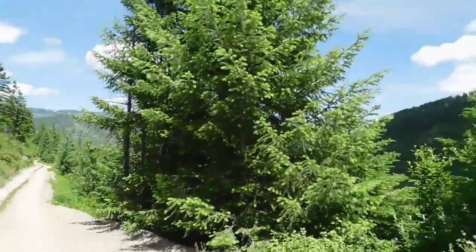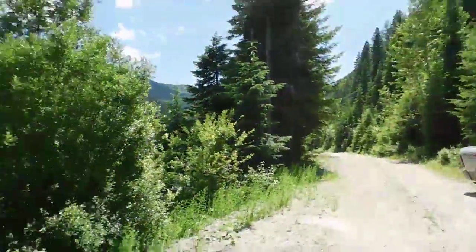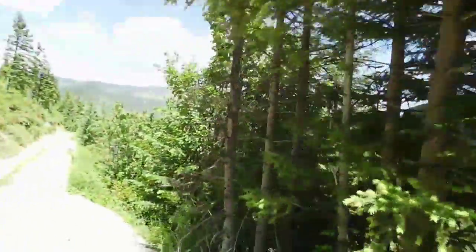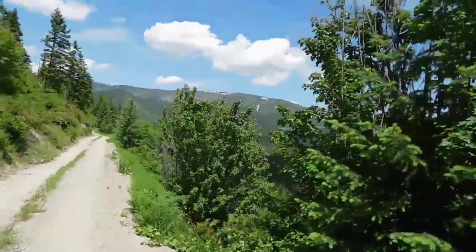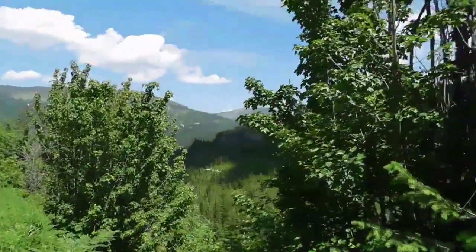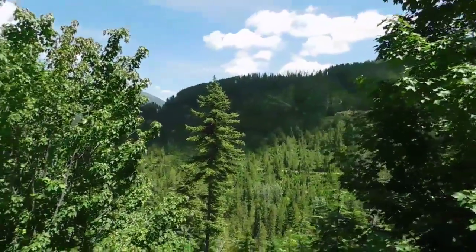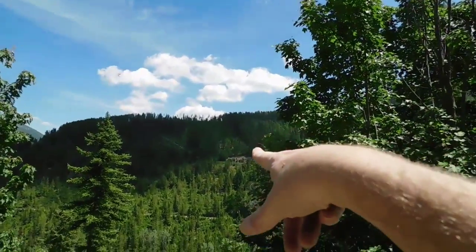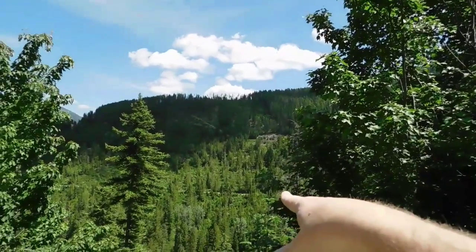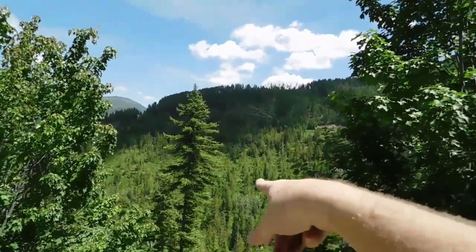Where the S bridge used to be, the trestle. I think right about here somewhere is where the end of it is. Trying to find an opening for you so you can see across the valley to where the other side, where we're gonna be in a bit. You can see there's a road down below. You can see the railroad bed way up there on top. Yeah, then we're gonna be going down there.